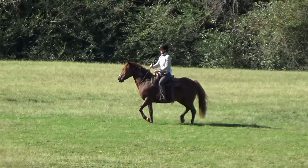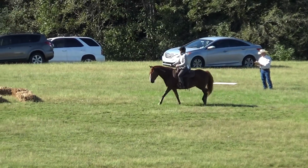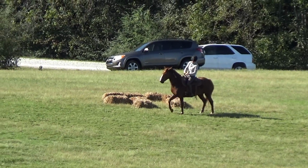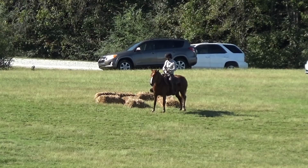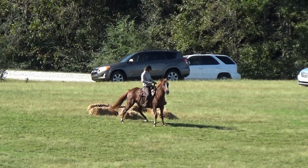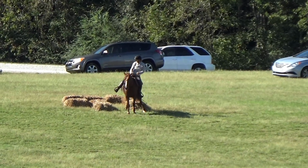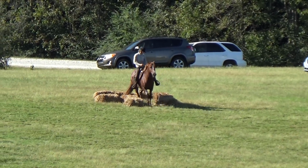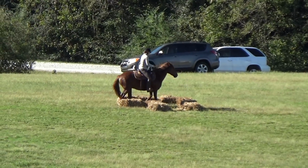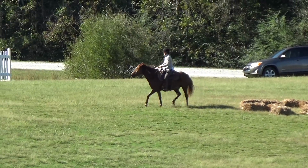So now we're heading up to the backing up obstacle, which is actually pretty tight. It's got the hay bales right there. So Fledge kind of took a second to figure out what exactly we needed to do. I think he thought we were supposed to side pass over them. So I just took my time. I kept trying to align his butt with the opening, because I knew once he figured it out, it was kind of a backing chute, then he would figure it out. So he did it. It wasn't the cleanest, but again, that was a pretty tough obstacle.